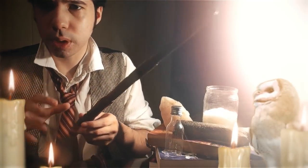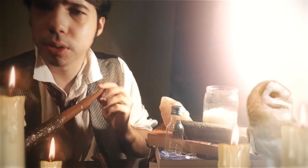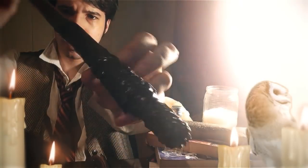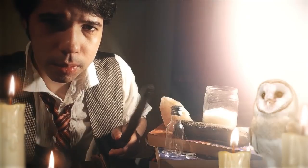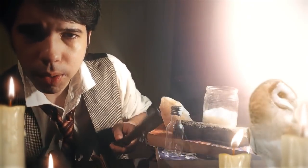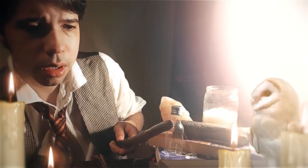We have this one, 7.5 inches. It's made of, what is this one? Oh, this one is the oak wood. Now you can see the details we have here. Very nice. This one is unflexible, so it's very hard, and it requires a more specific type of owner. The user is not a much flexible person himself.